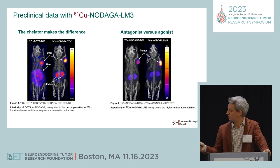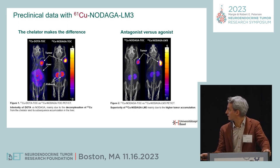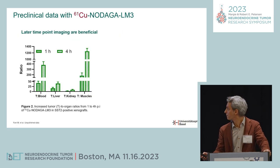Here, looking at the first mouse, you're at about 7% of injected activity per gram, while here you are at about 9 to 10%. If you compare it further, the agonist done with NODAGA-TOC, which is the same mouse here, but for the purpose of the imaging, we change the scale. The use of the antagonist this time is even more beneficial. So we have good reason to proceed further in the clinic with this type of data.